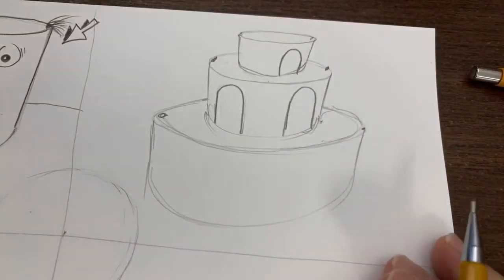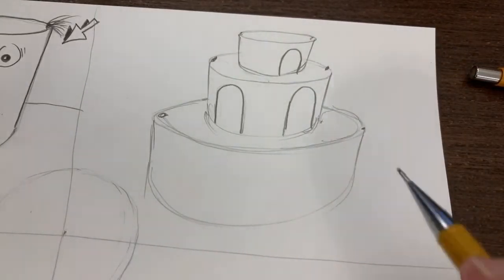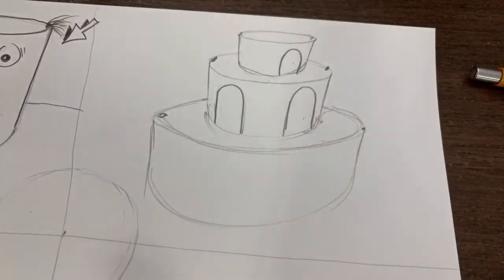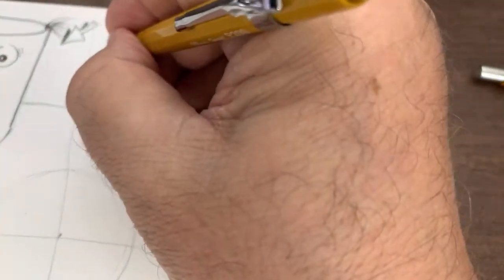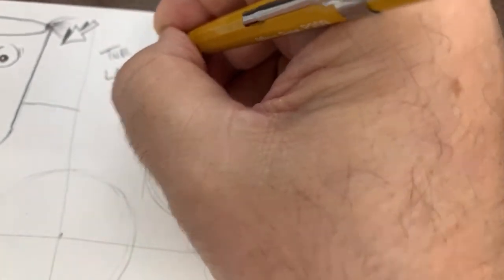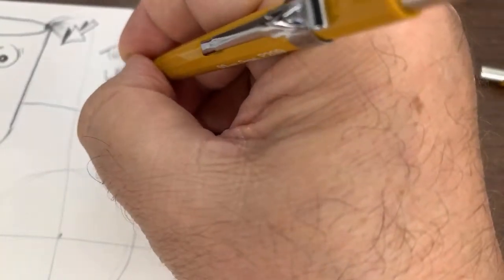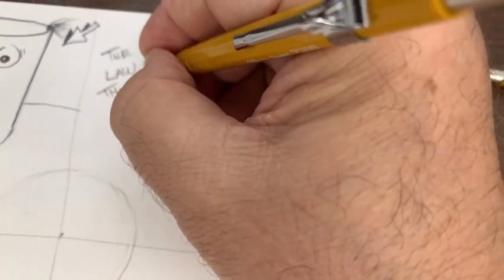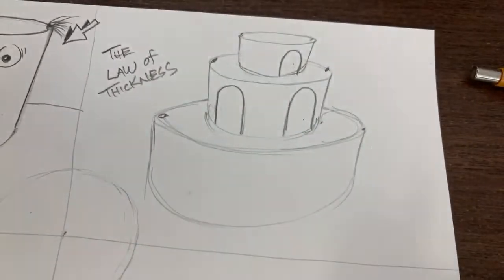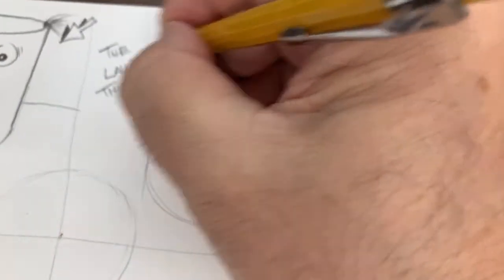All right, 1 through 10, how are you guys doing? So here's one door, there's two doors. We're going to talk about the law of thickness. This is an important one, the law of thickness. It's a wonderful concept to learn, and you'll use it all the time throughout your drawing life, your creative life. The law of thickness, it will never change.